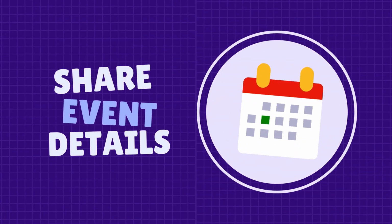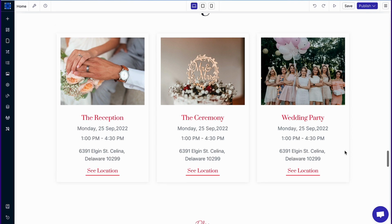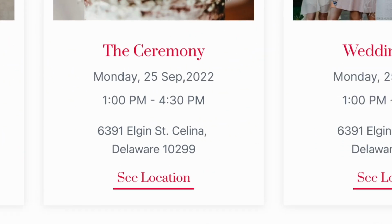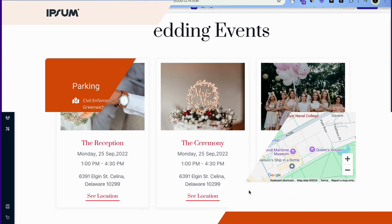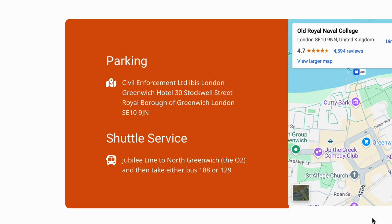Of course, your website will also need essential wedding details. Include information like the date, time, and venue for each event. Make it easy for your guests by embedding Google Maps, providing parking info, and sharing shuttle services if needed.